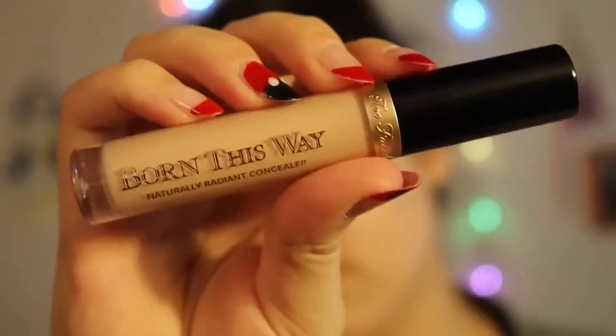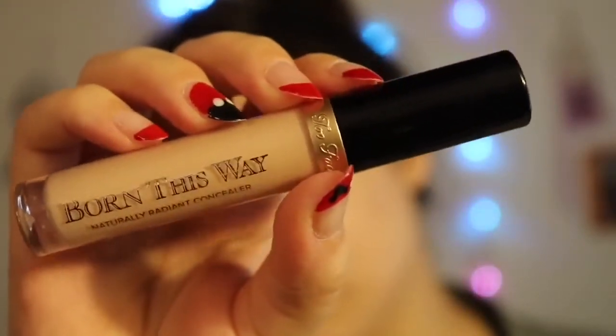Then for concealer, I'm going to be using something a little different. I'm going to be using my Born This Way concealer instead of my Tarte Rainforest of the Sea. I'm just going to be dabbing this on my face in different areas because I'm going to spot conceal.